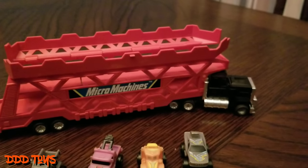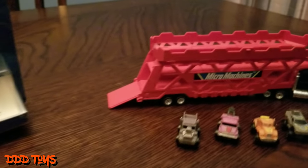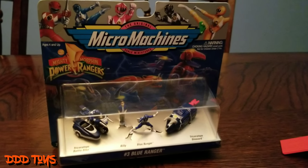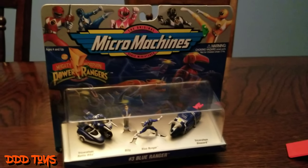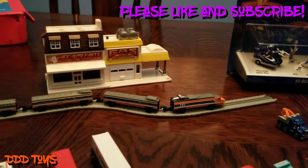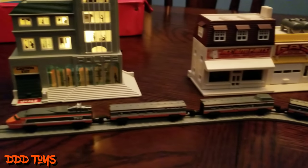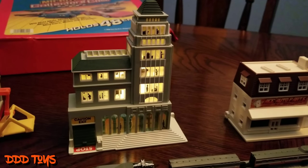And there's a micro machine truck. You can carry lots of micro machines in the back. In here, we have some micro machines still in the box from 1994. These are the Blue Ranger micro machines from the Power Rangers. And over here, we have a train and a gas station and a police station that lights up with people in it.